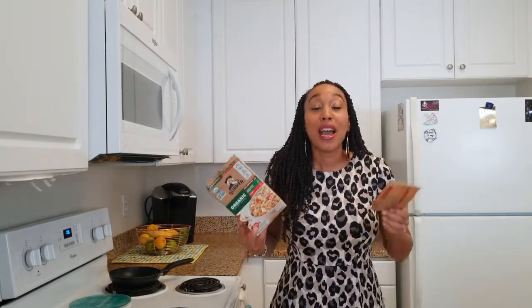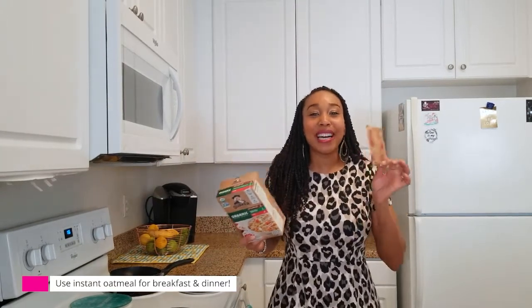But we don't want to throw them away. So I'm going to show you three different ways you can use your instant oatmeal for breakfast, for lunch, for dinner, for a snack idea. So stick around. We're going to get creative with these little instant oatmeal packets. Don't throw these away, y'all. We can save them.